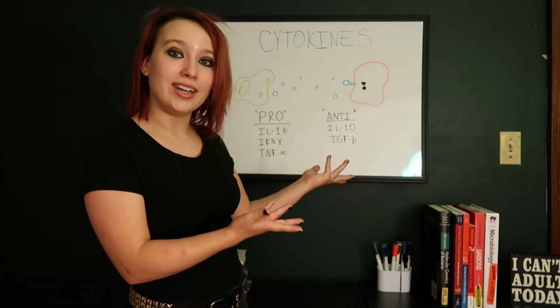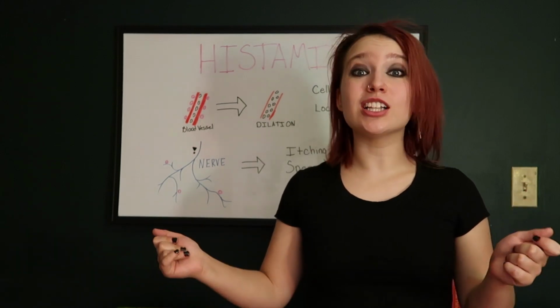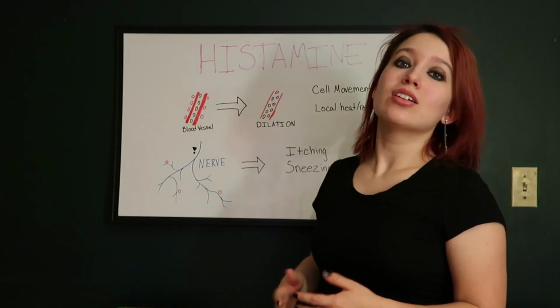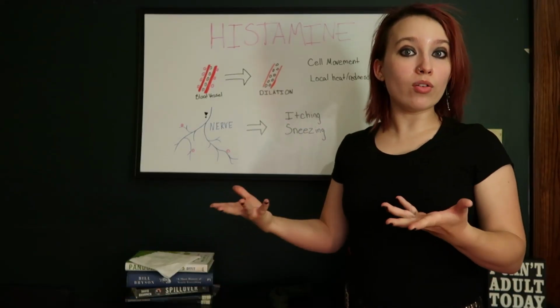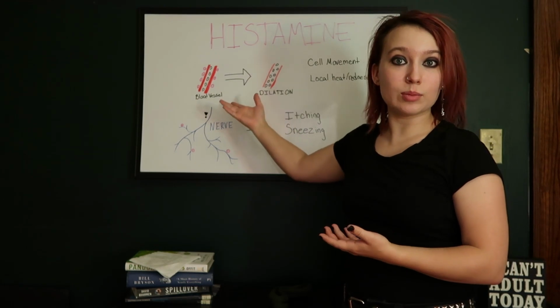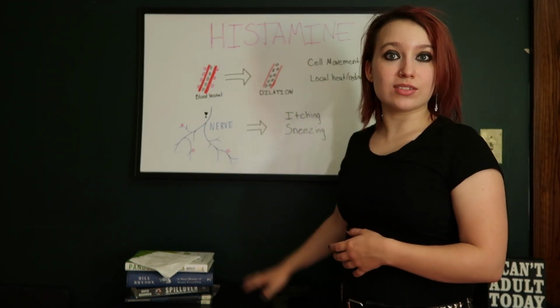But let's move on. Now for the molecule that every seasonal allergy sufferer loves to hate. It is none other than histamine. Now, besides making us feel miserable, histamine actually has a purpose. Two of the most important functions that histamine has in our immune response are to dilate our blood vessels and to stimulate nerves. Let's start with vessel dilation.